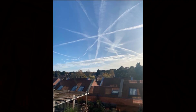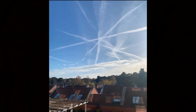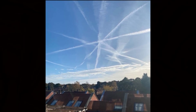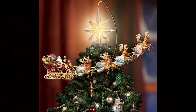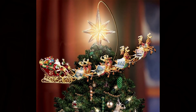Also, there were an enormous amount of reports of just strange crisscross star patterns as the jets were leaving. Were they trying to avoid the storm, or what did that turn into? But it looks like Christmas Eve. Santa on the sleigh. Crisscrossing stars mark the storm's way.